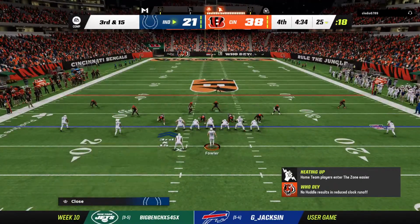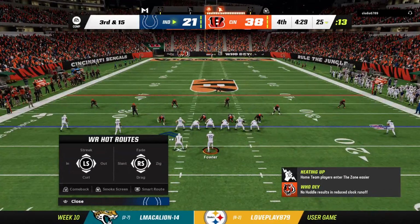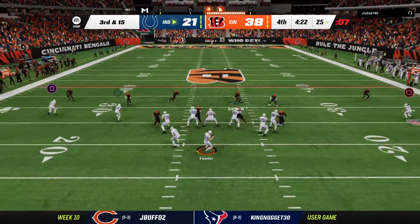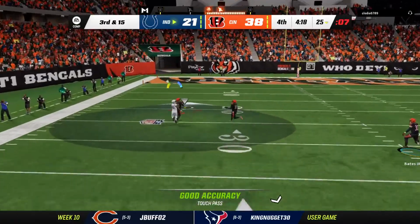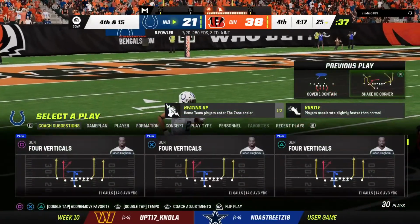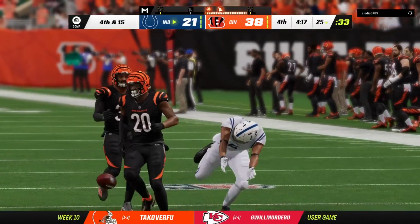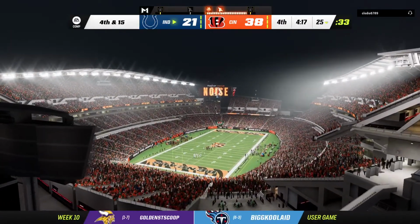A nickel look now for the Bengals as they try to stop them here on 3rd down. Operating from the gun. Fowler lets this one rip toward Graham. And he bats it away, and it falls down incomplete. There's a reason the number 4 was flashing through my mind when he let that one go. 3 touchdowns already in his back pocket. The deep ball's been a great weapon for him in this one. Unfortunately, empty on that attempt.